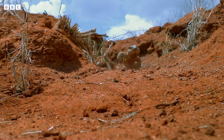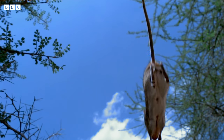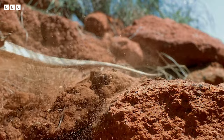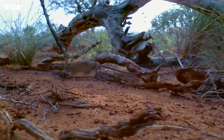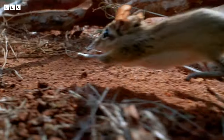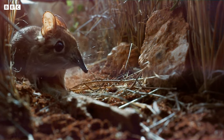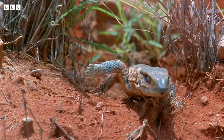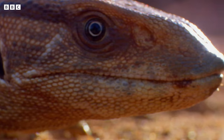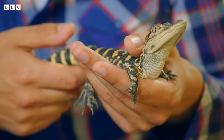The monitor lizard is much bigger, but our little sengi is agile and knows every twist and turn of this racetrack. You can stop running now. It looks like the poor old monitor lizard has run out of puff. Well done, sengi. Ali is a baby alligator, or hatchling.